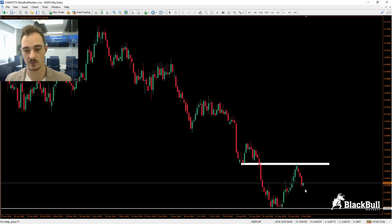So do look for maybe continuation trades inside of this, as it could offer a consolidation area as well. Moving on to the USD CAD.